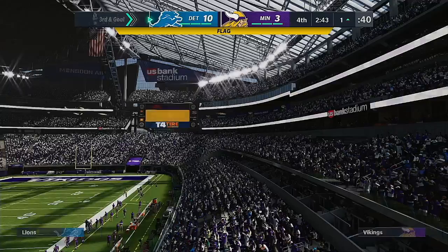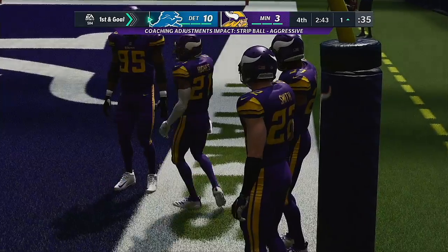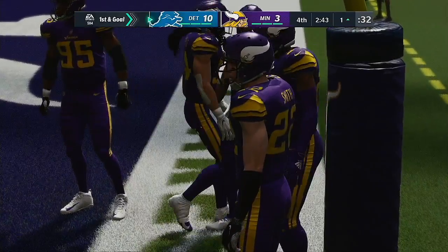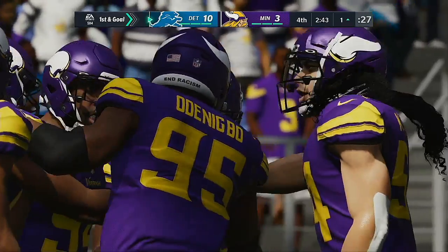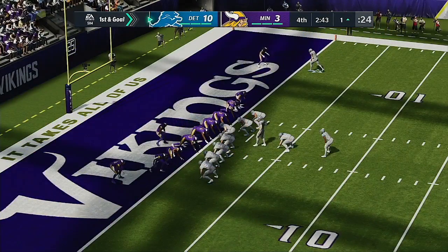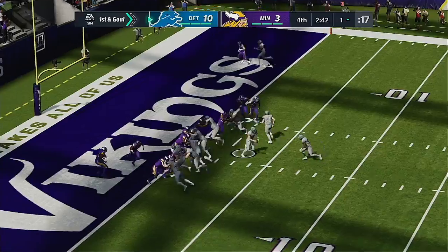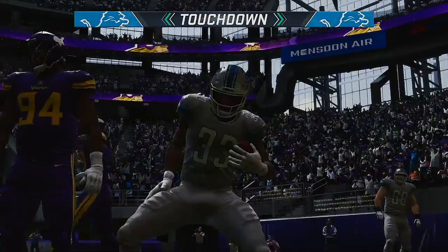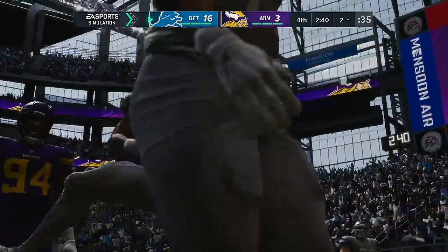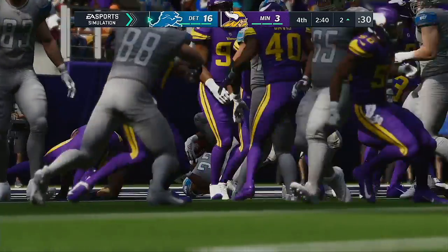Oh, and they had it stopped short of the first, but a penalty marker is down. And that looked like a clear face mask to me. So the face mask moves him closer, and now first and goal. They'll run it with Johnson, and he's going to take it in for a Lion touchdown. Kerryon Johnson taking it in, and the Lions are able to grow their lead.